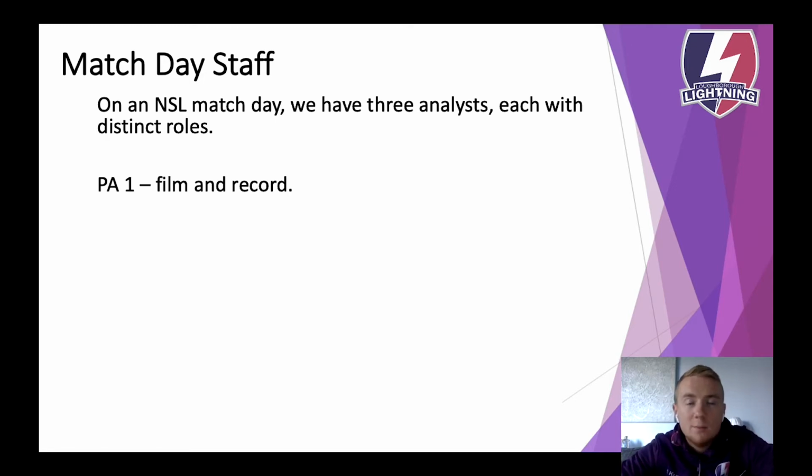So the first and arguably the most important role is to film and record the video footage, the game footage as it happens. The basis of everything we do, as we learned a little while ago, comes from video and the ability to capture the video first that we can then do our coding from. So the first PA's job is really important to get high quality video footage set up, sets the basis for everything else that we do.